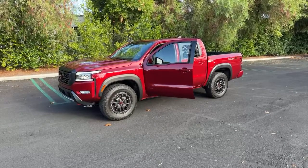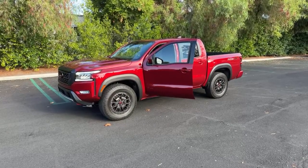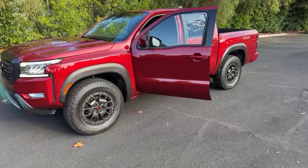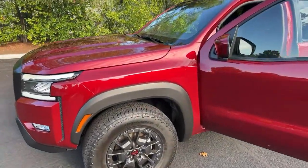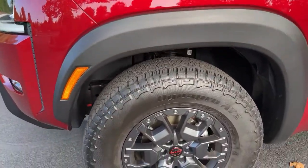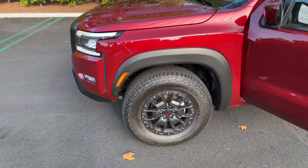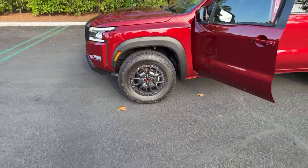Do we have to change the suspension, or is the stock one good enough? This stock suspension is very good. It's got Bilstein shock absorbers. It absorbs a lot of the punishment when you're getting off-road, and that's a big upgrade for the Pro-X and Pro-4X models relative to the standard Frontier.